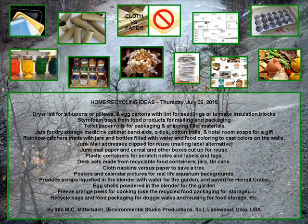Dryer lint. I was a Girl Scout leader, and dryer lint can be used probably for sit-upons. I had not thought about that previously. The parents could have all saved their dryer lint and used that for the sit-upons and pillows that the kids make. And also egg cartons with lint for seedlings. I saw that used online and hadn't thought of that, but the dryer lint can be used for starting seedlings, and for your garden.